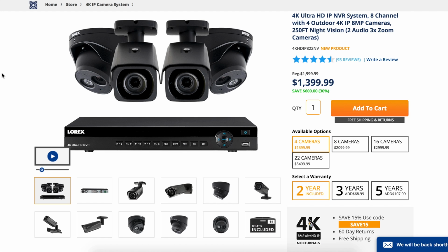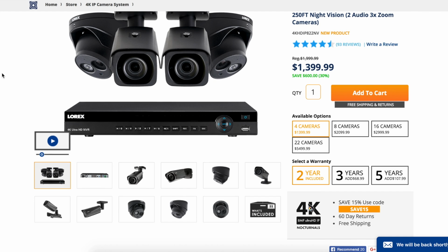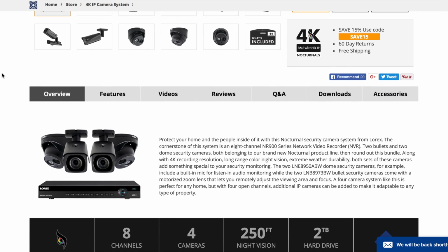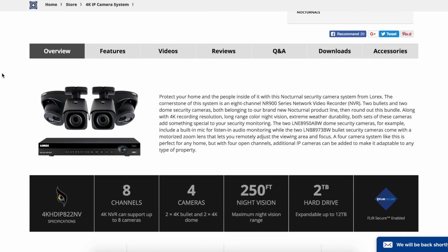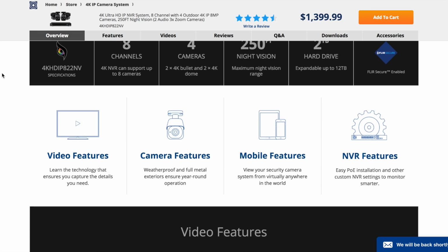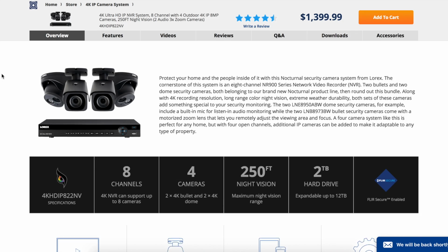So when it came to my system, I wanted something that was very high quality and something that was expandable in the future. The Lorex system I went with comes with all metal housing, so they're very tamper resistant, easy to install, and again, they're weather resistant. In Michigan, we get the snow, the rain, the sleet, so I wanted something that could certainly hold up to the colder temperatures. And I wanted something that I could have my own hard drive on site, and I couldn't be happier with it. It's very easy to install.